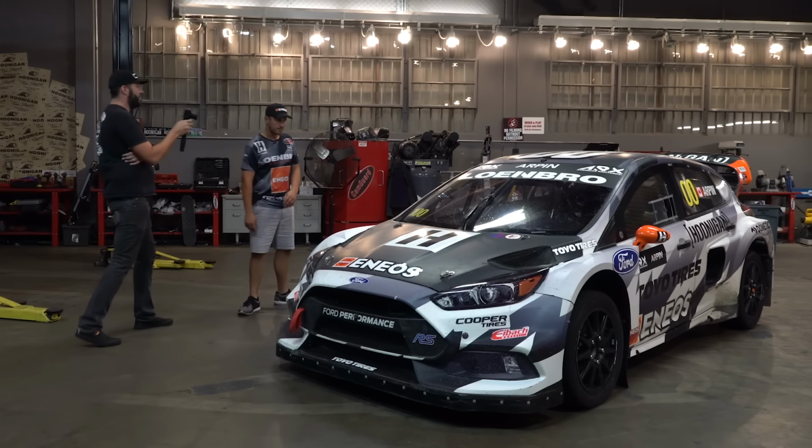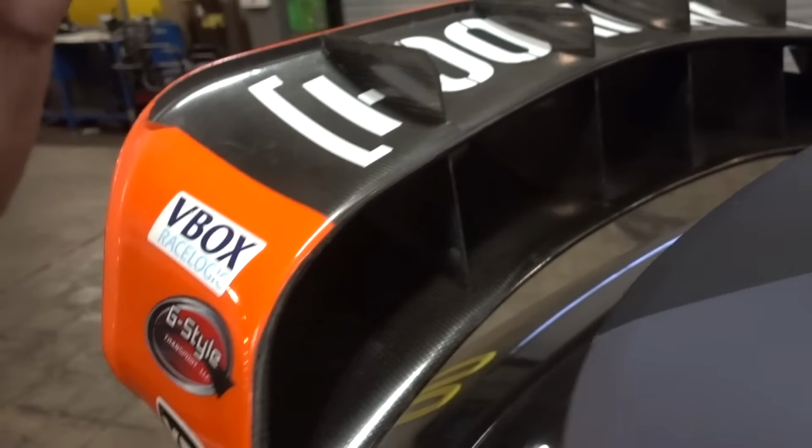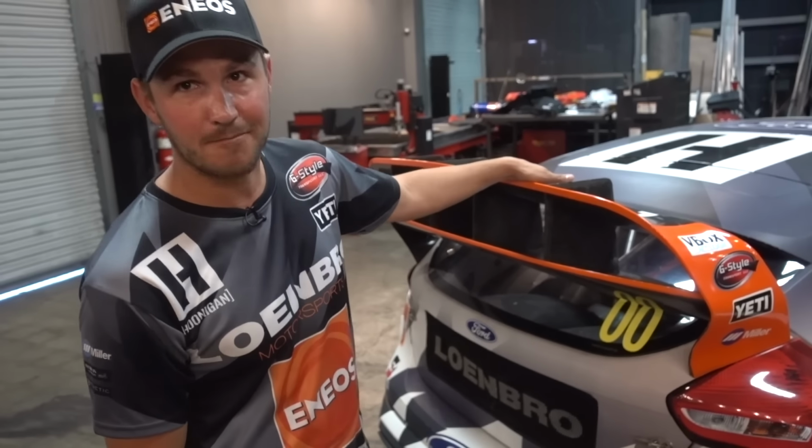So while we're talking about aero, let's talk about this rear wing. I love this thing. Just so much carbon and engineering. It's amazing what this thing does. It's amazing the downforce this thing puts on the back of the car.